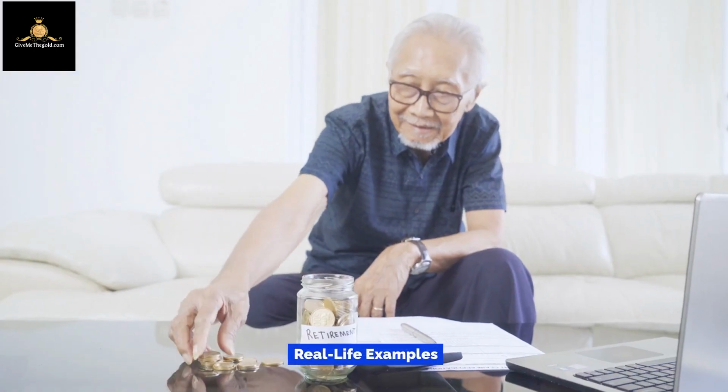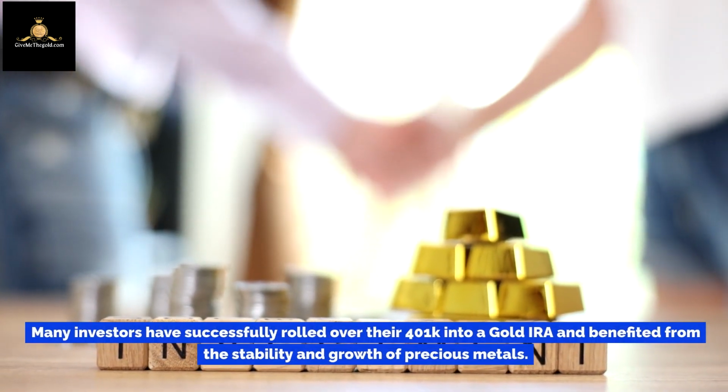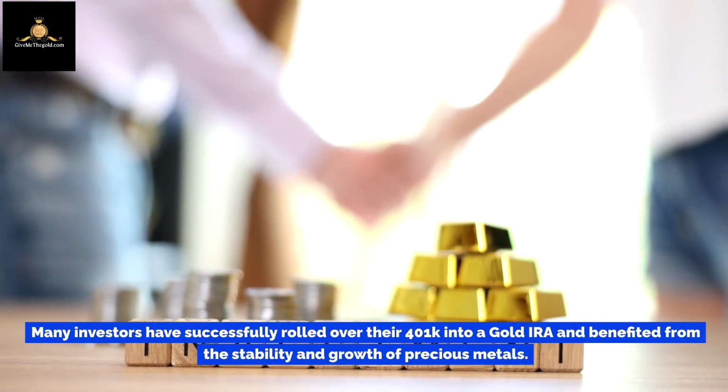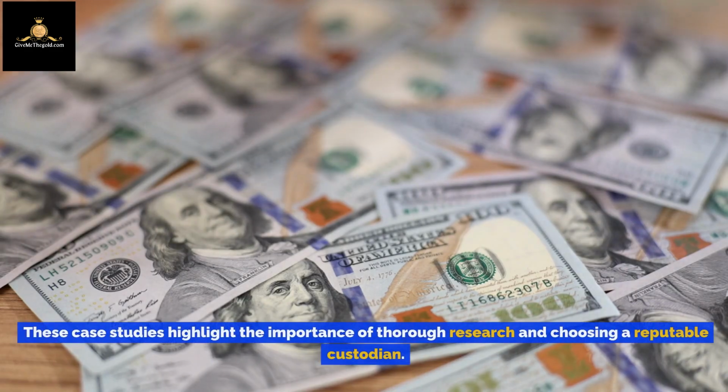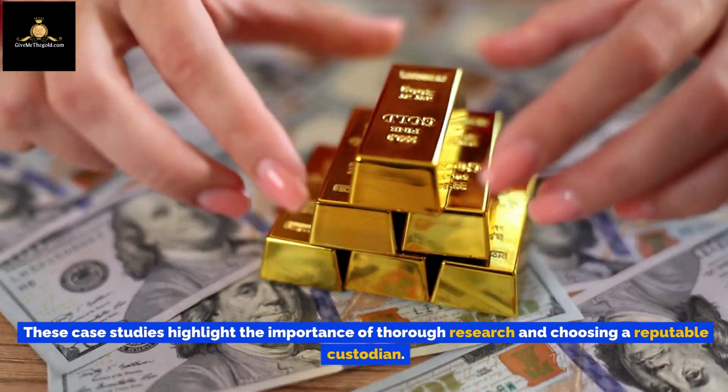Case studies and success stories. Real-life examples. Many investors have successfully rolled over their 401k into a gold IRA and benefited from the stability and growth of precious metals. Lessons learned. These case studies highlight the importance of thorough research and choosing a reputable custodian.